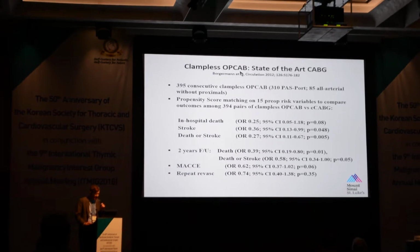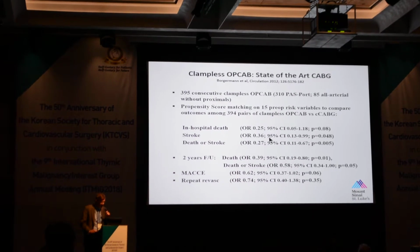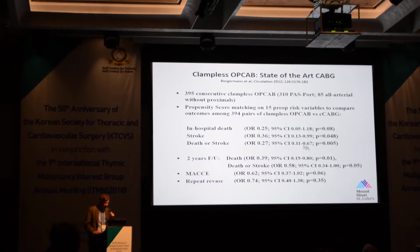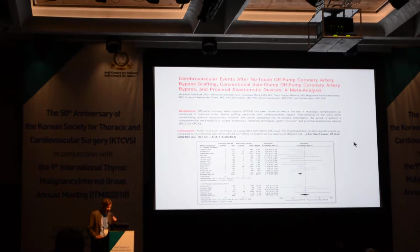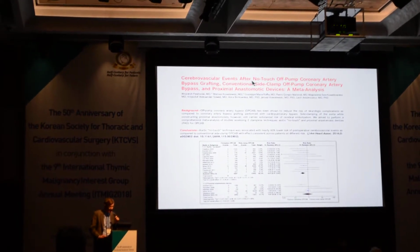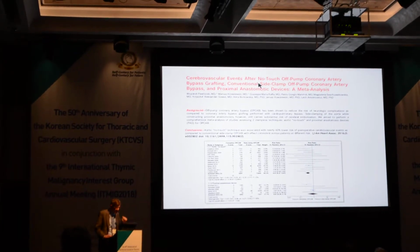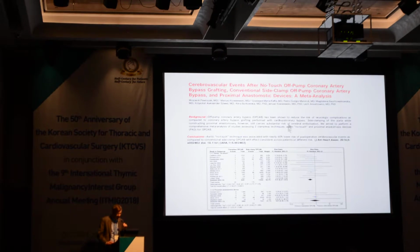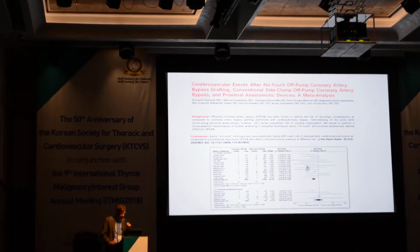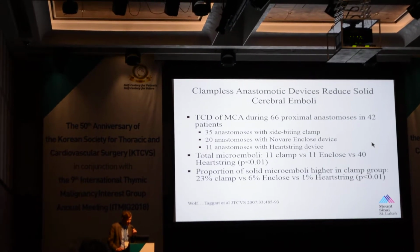And this was shown really dramatically by Dr. Borgerman and others in 2012, with the relative risk for death, stroke, or death or stroke of about 0.3. Remarkable benefit. And this is a Polish meta-analysis of the impact of relative degree of manipulation of the ascending aorta. Basically what we found in this meta-analysis in 2016 was that the less you touch the aorta, the lower the risk of stroke. And there's a reason for that.